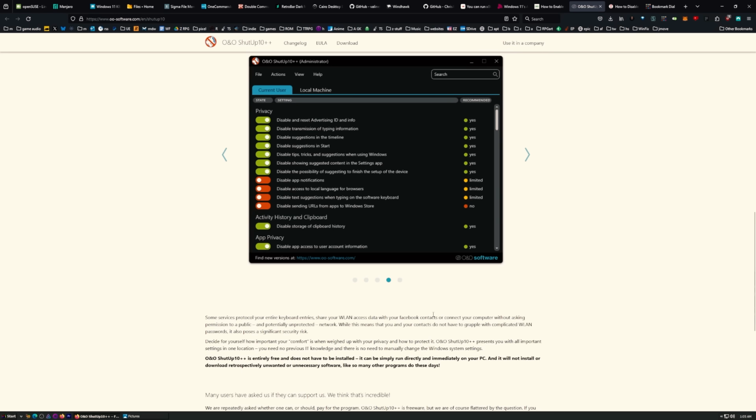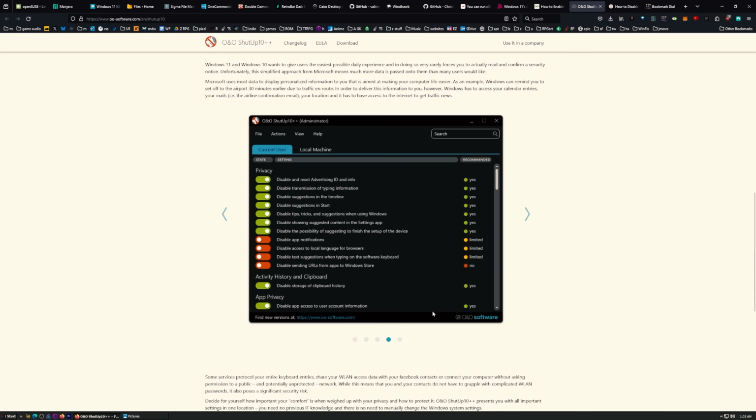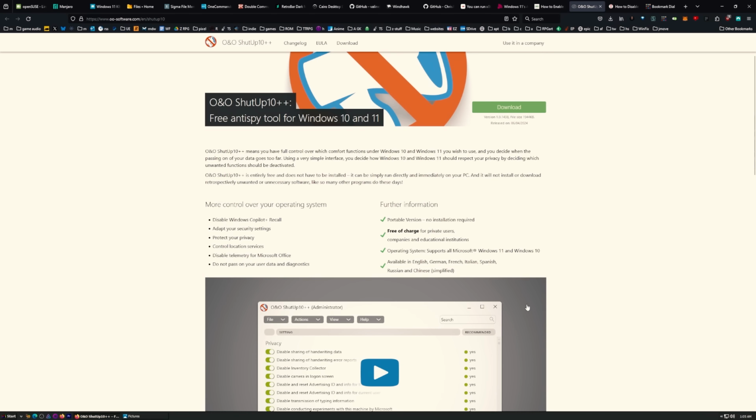I've used it for years and never had any problems. So that's an anecdote. That's not based on any sort of statistics, but I've used it on multiple machines, and I've had zero problems. So I'm going to keep using this, and I'll let you know how it goes. If it breaks Windows, I'll just uninstall it, but I hope it doesn't.